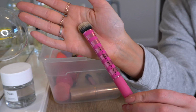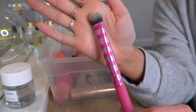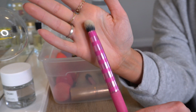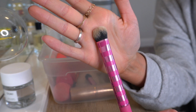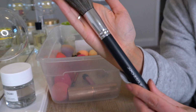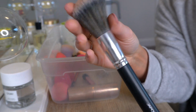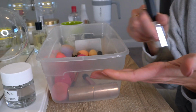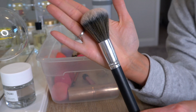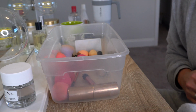This is also from Real Techniques. This is called the Targeted Blending Brush. It was from that holiday set. It's kind of similar to the Essential Concealer Brush, maybe a little bit bigger. I don't think I need it. Then there is this brush from Japonesque. I think I bought this thinking I would use it for bronzer, I want to say. Yeah, I haven't used this very much. It says 960 by Japonesque is the brush number. I might hang on to that one.